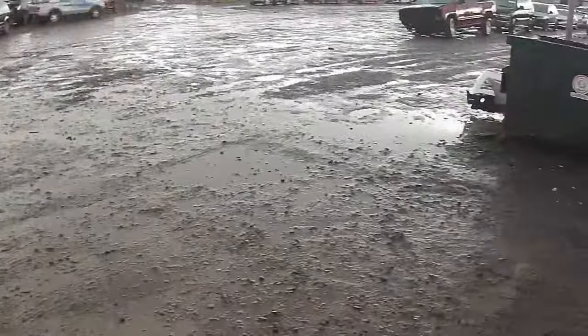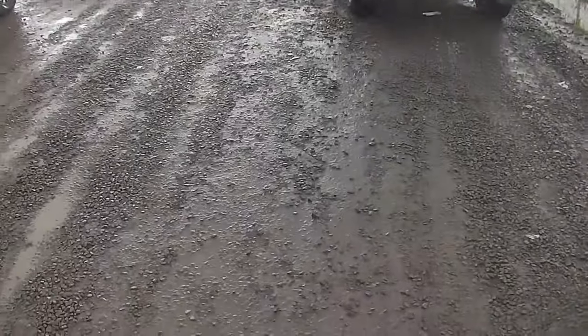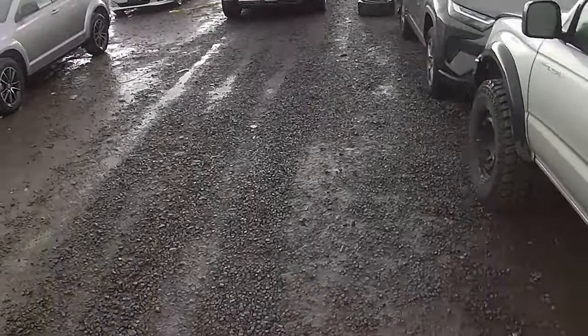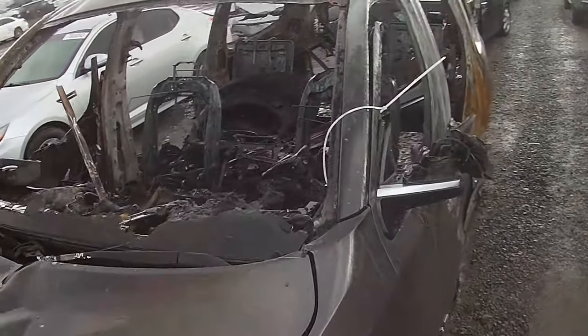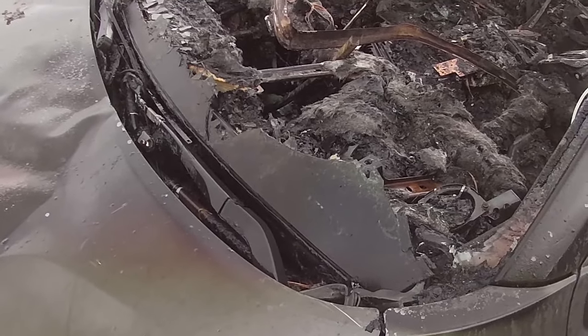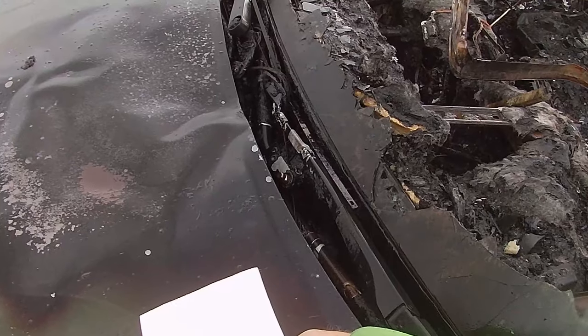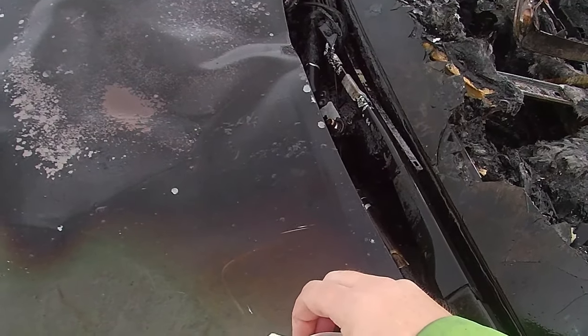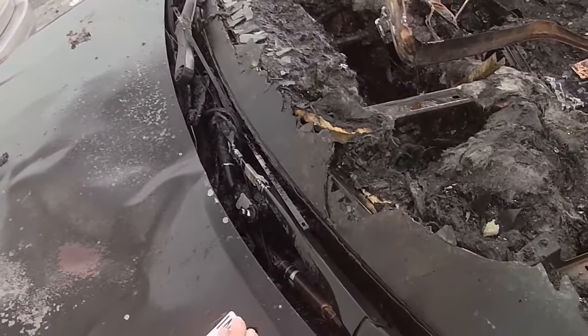Oh, there it is. Stickers are a pain in the butt in the weather. All you basically do is just stick them on and try to push the water out from under them.